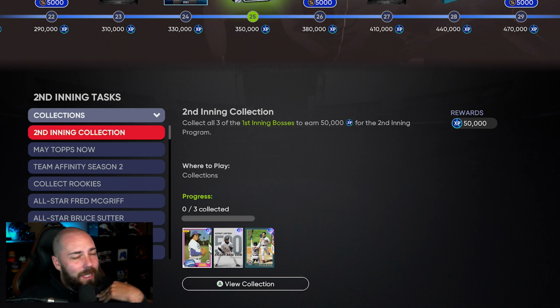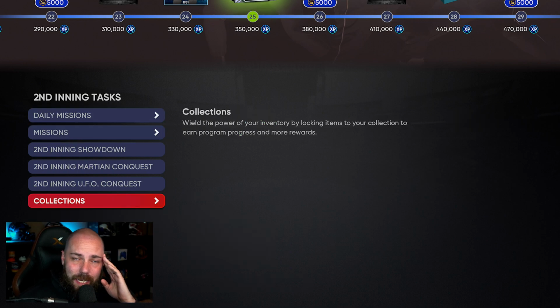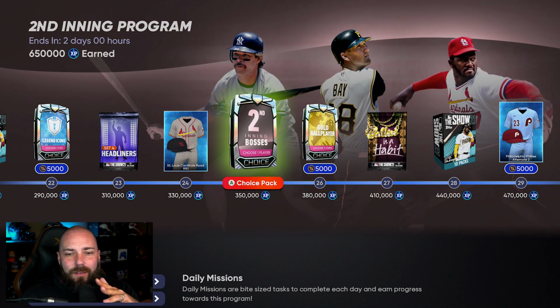Me personally, what I would do with it, if you wanted to play it safe and you're not sure, and there's a little bit of risk involved here, is you buy those bosses. Or you buy one of them in hopes that one of them is the one that goes up in price. Because people are going to want these cards. These bosses were 95 overall. What overall do we think we're going to get this time?